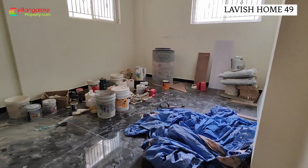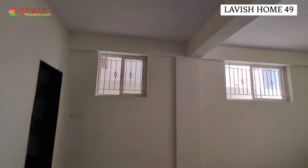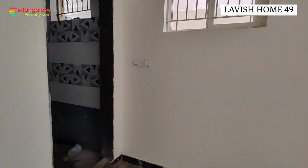Now we are on the ground level. This is the home office setup. Large room with an attached bathroom.